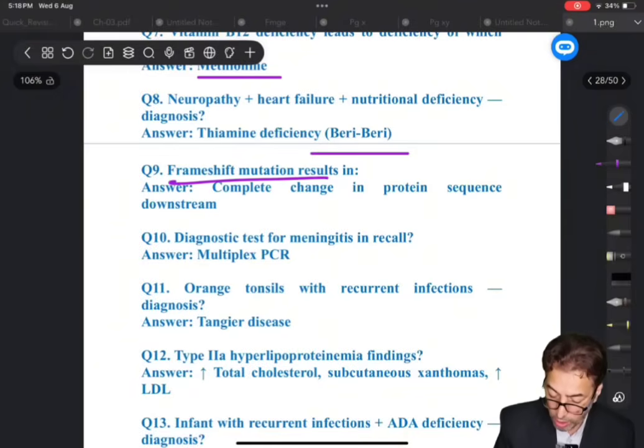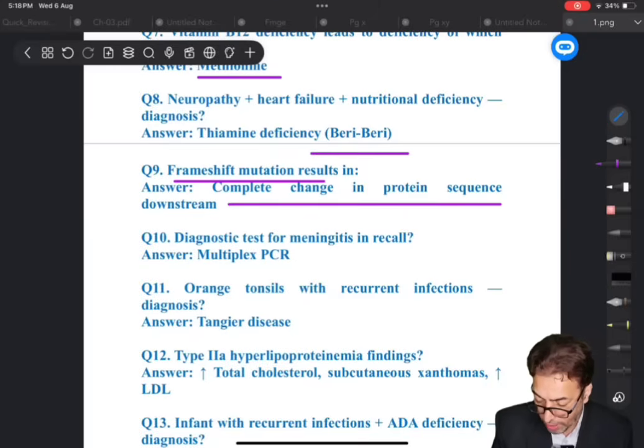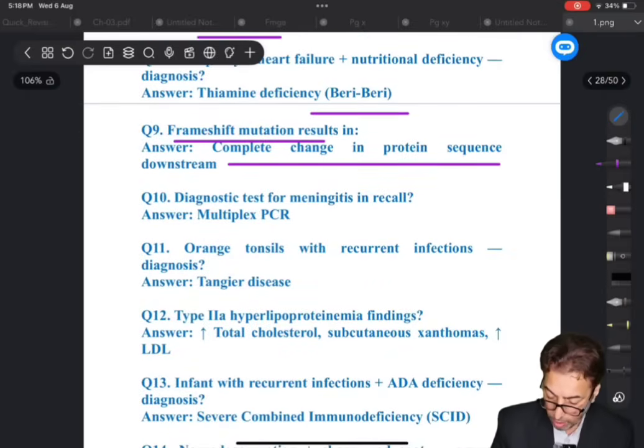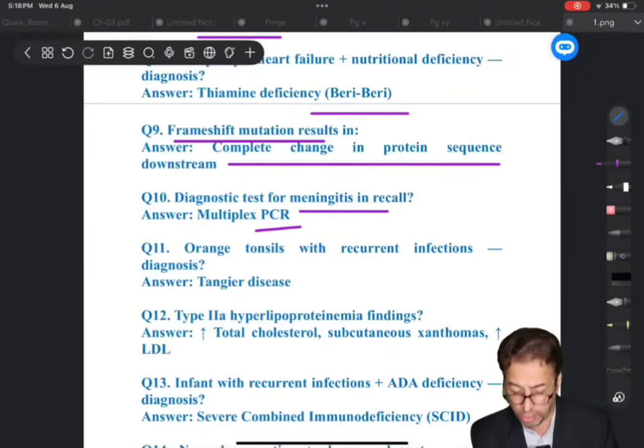Frame shift mutation. What does the frame shift mutation cause? It causes a complete change in protein sequence downstream. Why? Because it's a frame shift mutation, it's not a small mutation. So it completely changes the protein sequence. Now, for the person with acute bacterial meningitis, the multiplex polymerase chain reaction would be the investigation of choice to detect the cause immediately.